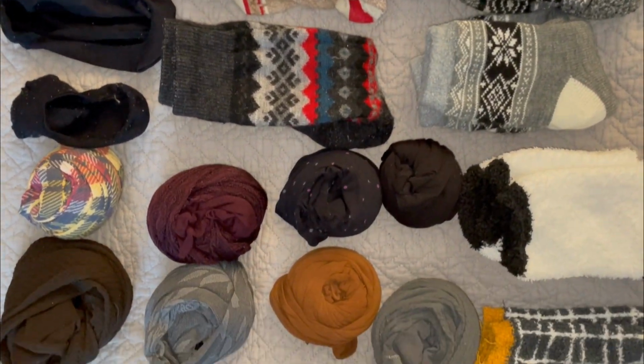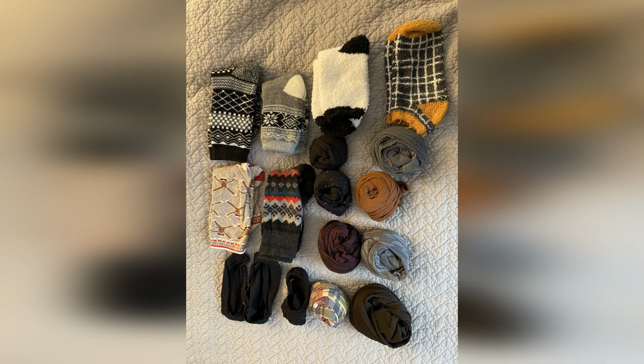Some had holes, but some of them were brand new and really nice. But they irritated my legs when I wore them, so I gave them to our daughter.